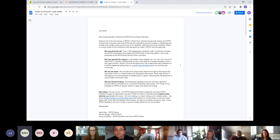Oftentimes the excuse is, well, we'd love to get this done, but we want to own the panels, and that's great if they do it, but it usually ends up being just an excuse to not do anything, given that they'd only ever do it once St. Paul Public Schools have this big glut of money, which they're never going to have. But given that there are grants out there for people to get solar panels done in recent times, and the fact there are options like Cooperative Energy Futures, it's kind of more doable and much more long-term profitable than it's ever been. So these are initiatives that I'm keen on.